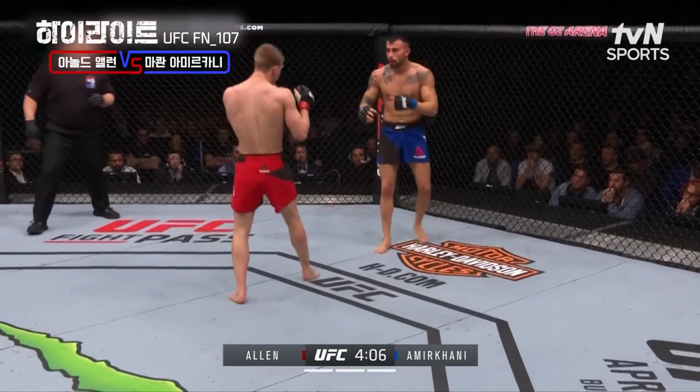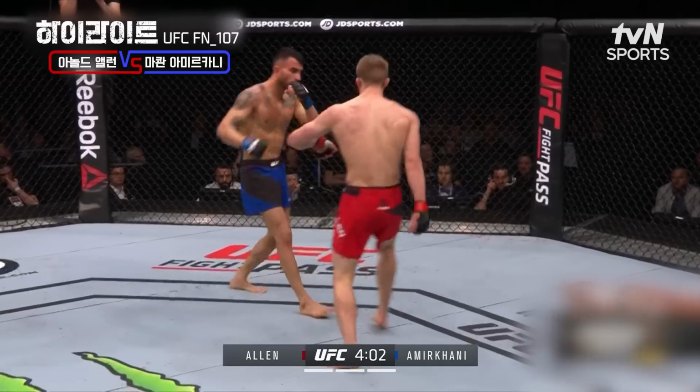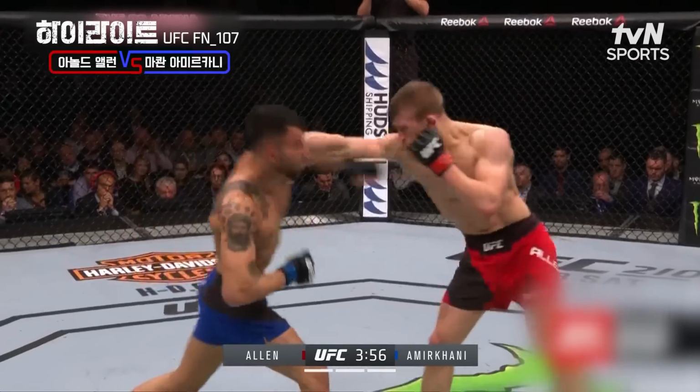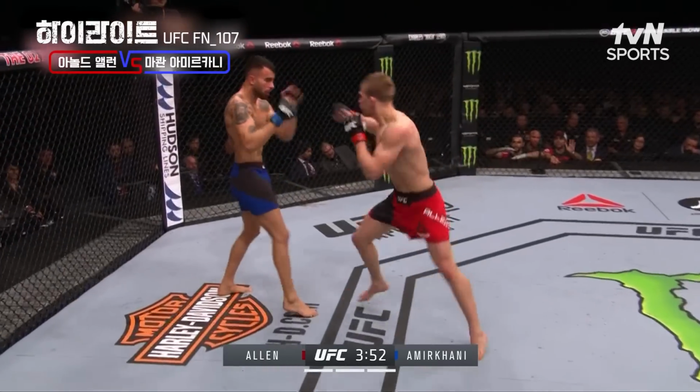Oh, spinning elbow attempt. Just slipped by Makwan. That could have been an early night for him. Getting creative now is the Englishman. Hands looking very low from Mr. Finland. Oh! Beautiful overhand left from Arnold Allen.